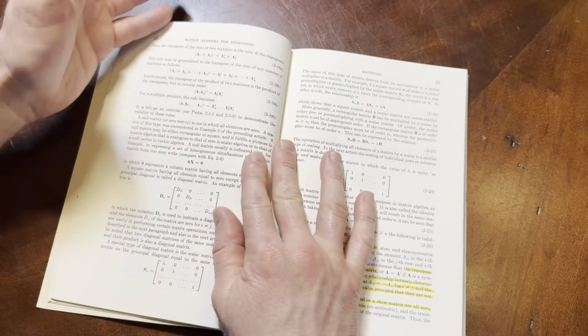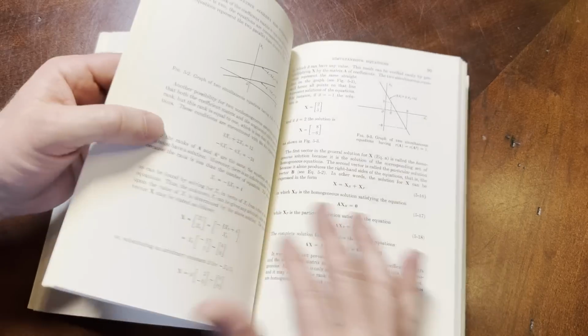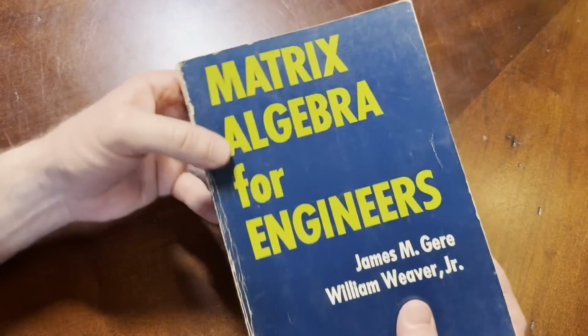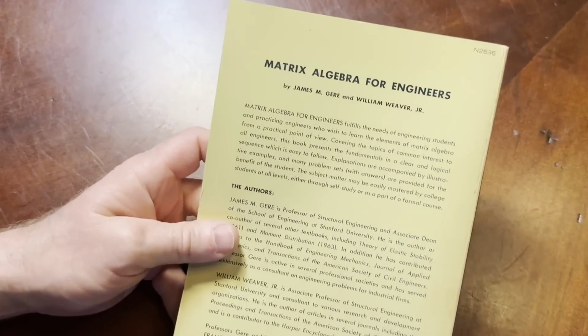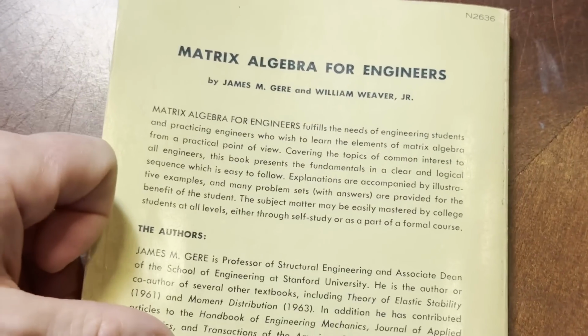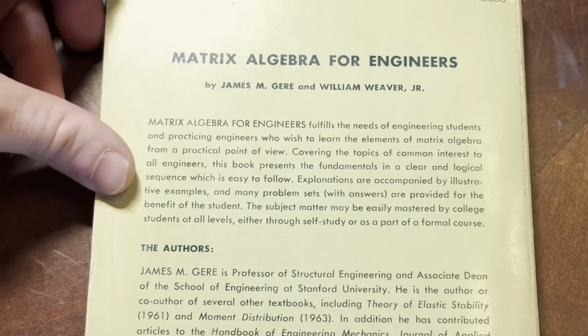that are written at a level where the author's intent is that it can be used either in a classroom setting or for self-study, I think that makes it extra cool. Oh, let's take a look at this here in the back. Matrix Algebra for Engineers. This is so old school. Even the color. I just gotta give it a whiff here. Oh, smells amazing. Smells amazing.